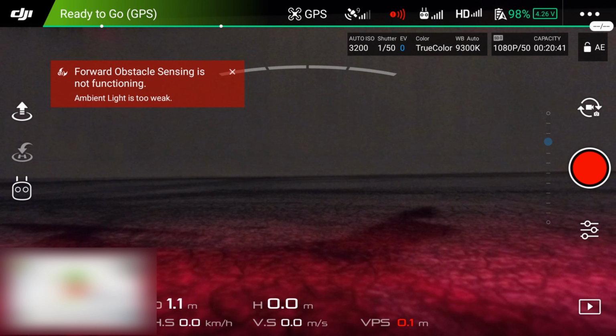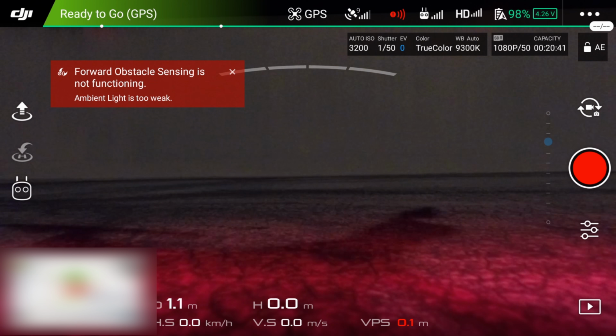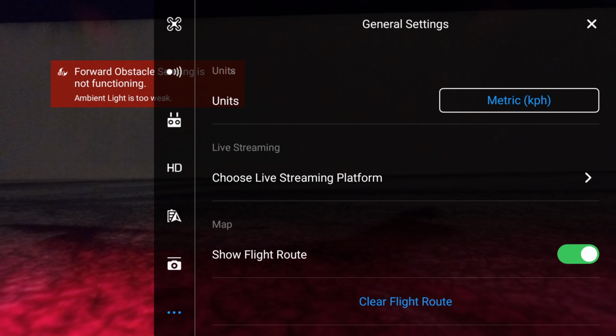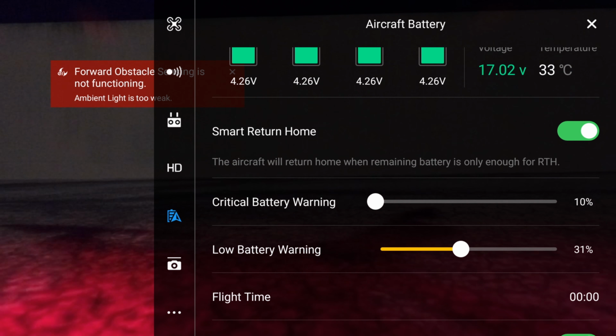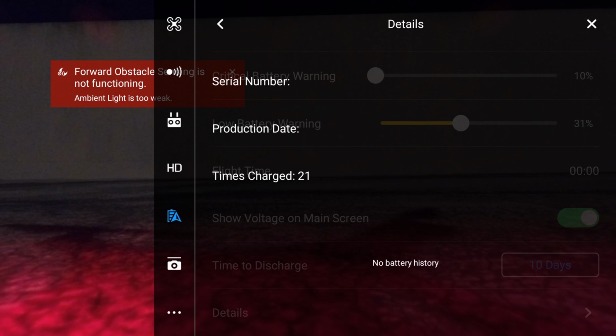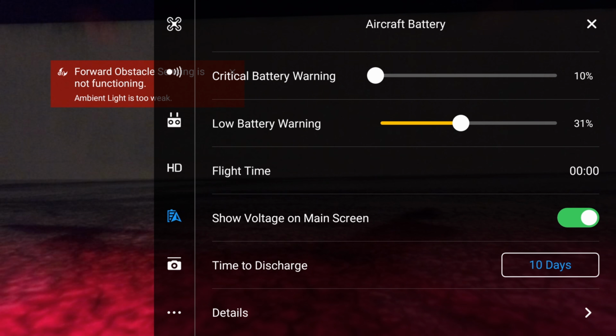Okay, so this is how you are going to check the drone's battery levels to make sure the battery is still good. This will also tell you the charge cycles. You go into the drone app, then into these three dots over here, then into your battery. It will show you the number of times it has been used. So you go into details, and there you go, times charged 21, and production date is unknown apparently, and the serial number of the battery is right there. So you can find out every single thing about the battery over here.